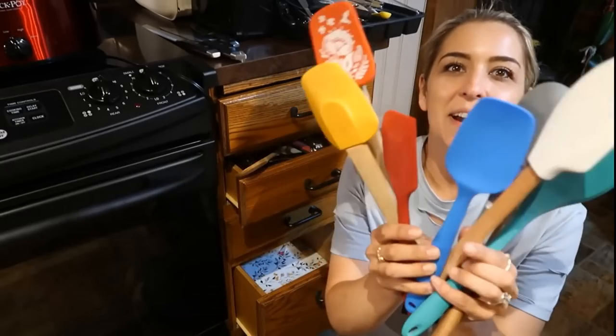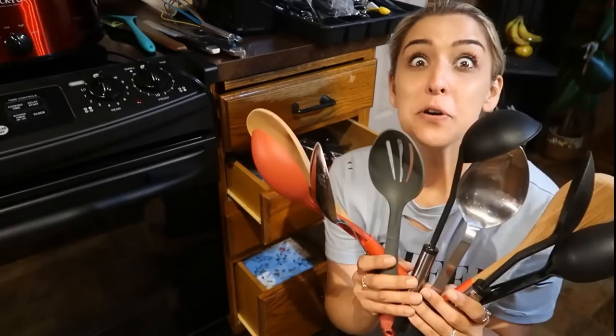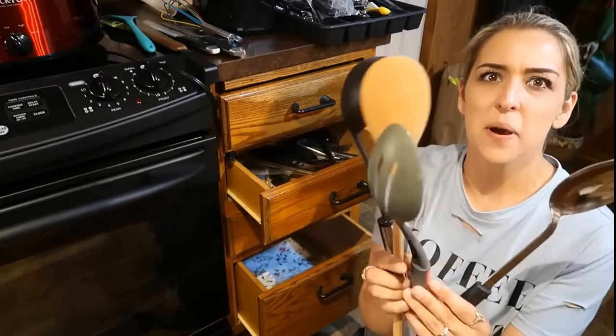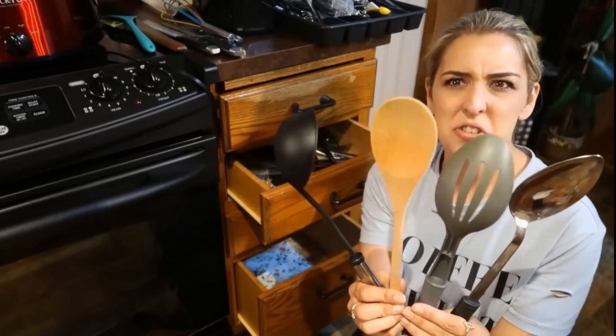Why? Who needs this many spatulas? Similar to spatulas, the spoons. Why? Is this still too much, having four? Is that still too much? No doubt about that. It's been a lot. It's been a roller coaster ride. But the most important thing is that the results of decluttering have been overwhelmingly positive.